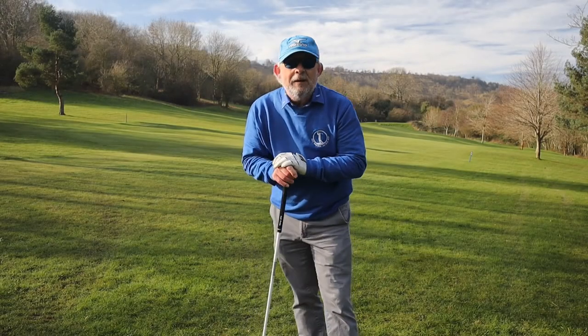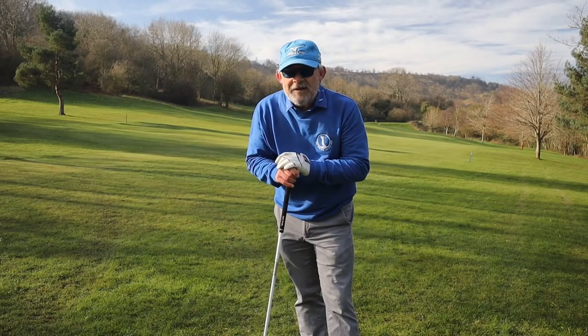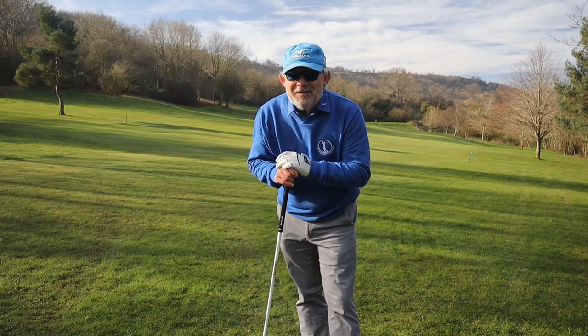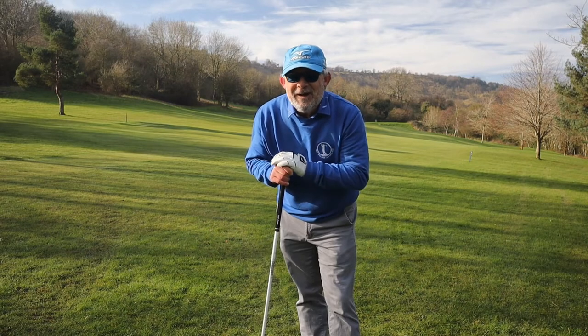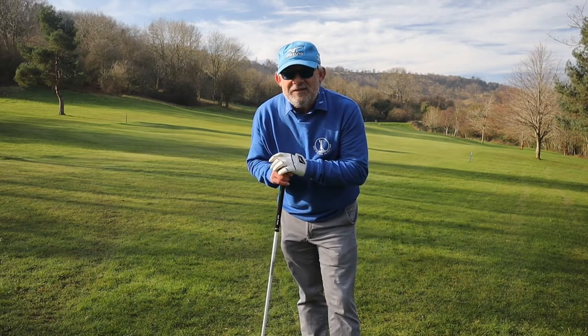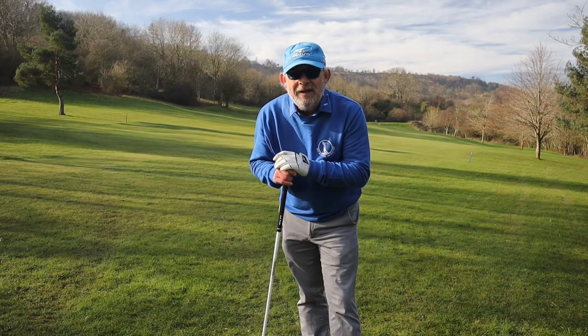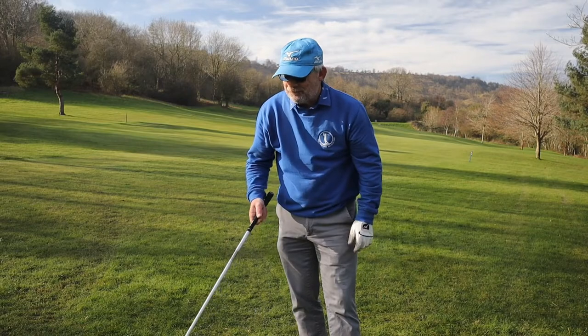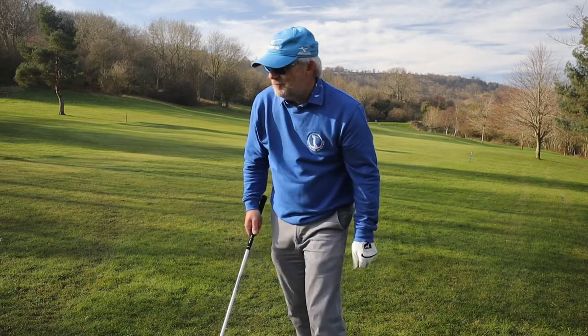Right, I'm on 13. I give myself 183 up to this green. I hope I never get this in real life, because that would be a really poor tee shot. Anyway, I'm right on the outer limits of what these two clubs will do up this hill and against this little bit of breeze. So let's see if one of them makes it.